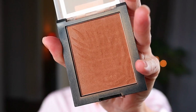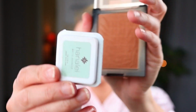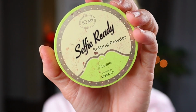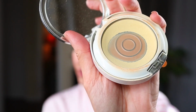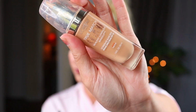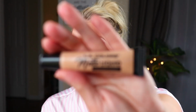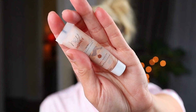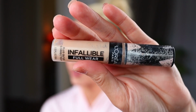For bronzer, I had the Wet n Wild Color Icon bronzer in What Shady Beaches and my Hanalei Matte Bronzer sample. For setting powders, I had the JOA Selfie Ready Banana Powder and the Clinique Redness Solutions Powder. I had some foundations. I had the L'Oreal True Match Lumi, the LA Colors Matte Liquid Foundation. This is in Nude. This is from the Dollar Tree. Then the Hey Honey Trick and Treat CC Cream. My L'Oreal Infallible Full Wear Concealer.